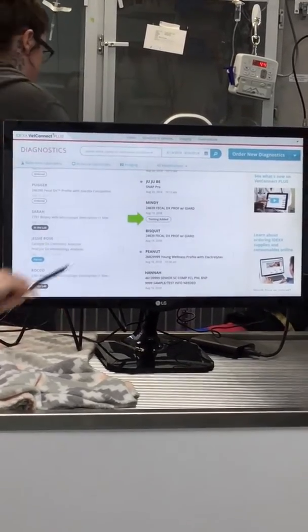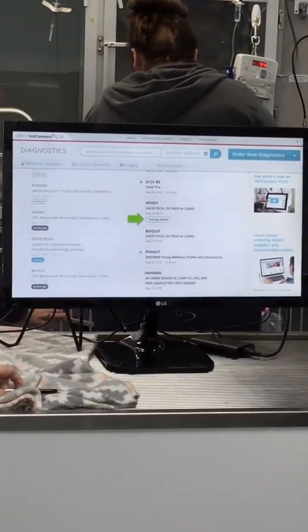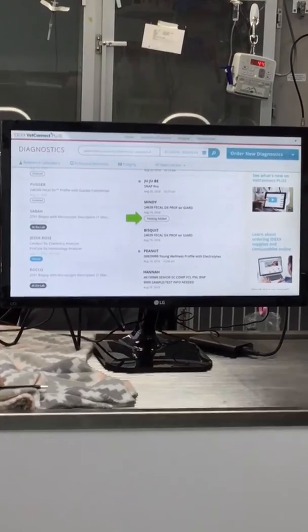And then testing added, so you know you've added a test. So if you don't know somebody's added and you wanted it to be added, you can actually go on here and see that it has been added, if you do it through VetConnect Plus.